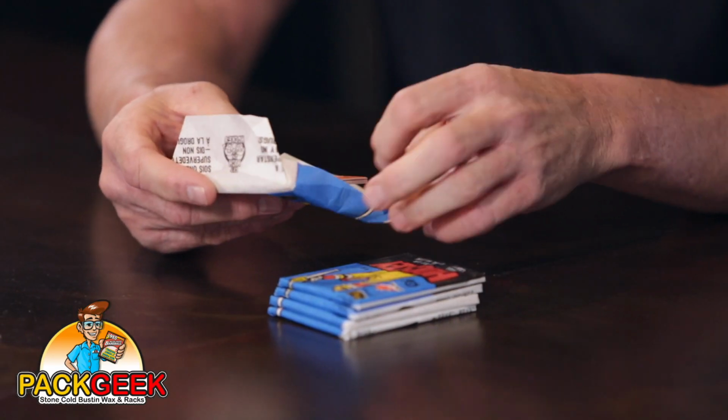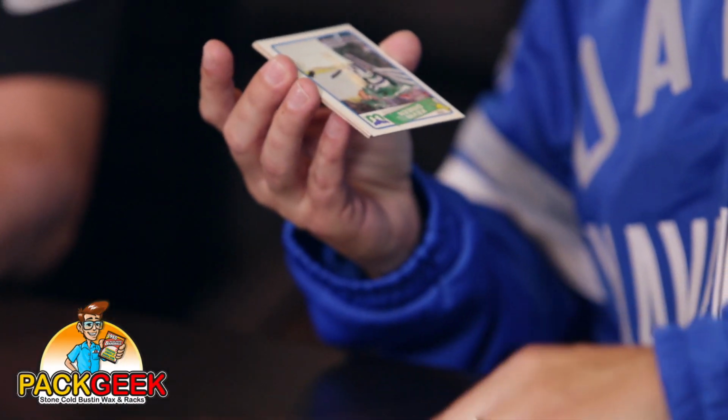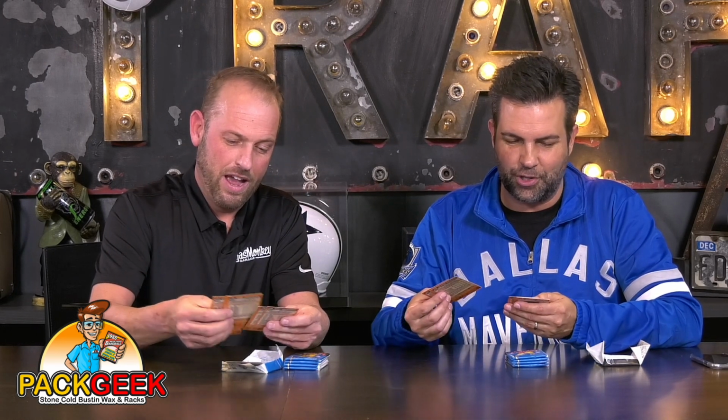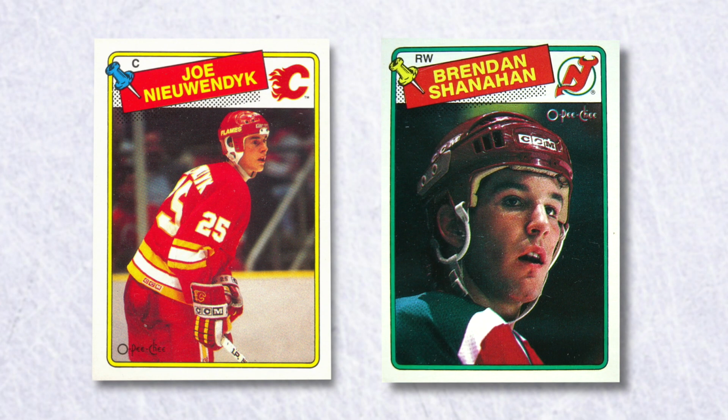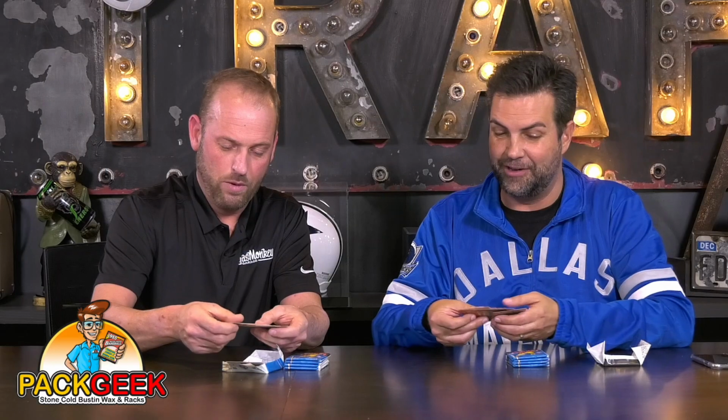All right, let's see what we got here. Oh boy, this gum is... That one's Dale Hunter. I'm going to keep that one, I think. Toasting that first card. I just love the classic card, and a lot of people don't understand how cool it is. These are beautiful. And these are so crisp. It's so fun to see cards that are 30-some years old, brand new, out of the pack.